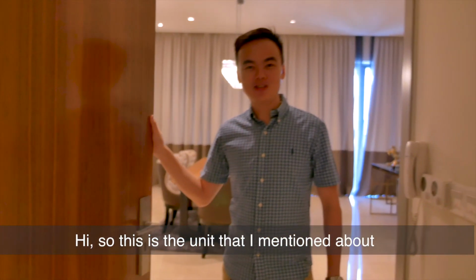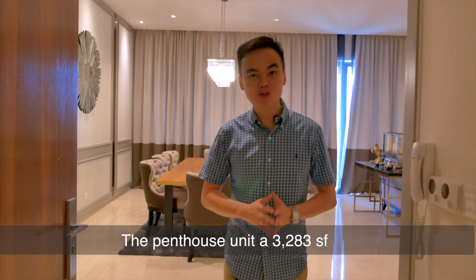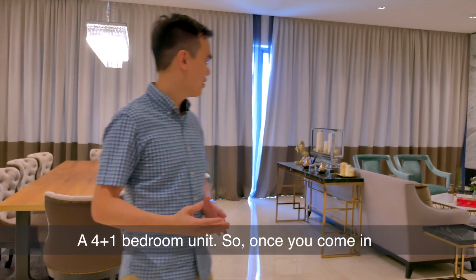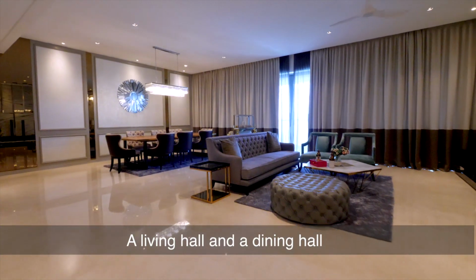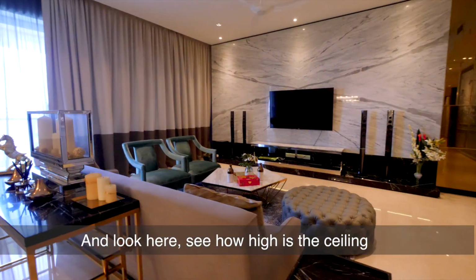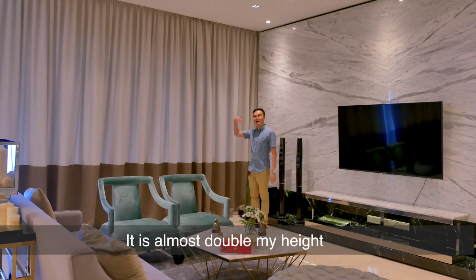Hi, so this is the unit that I mentioned about. The Penthouse unit, a 3,283 square feet, a 4+1 bedrooms unit. So once you come in, you are invited with a living hall and your dining hall. It is so inviting and so spacious. And look here, see how high is the ceiling. It is almost double my height.